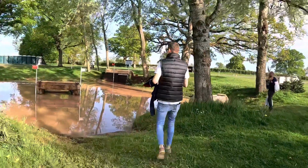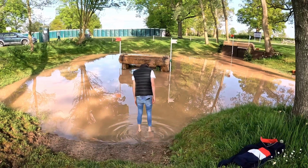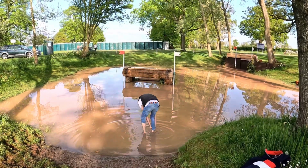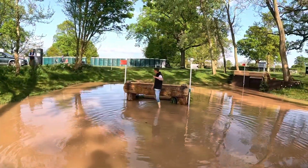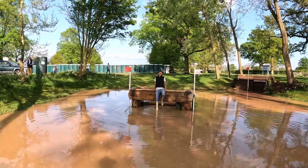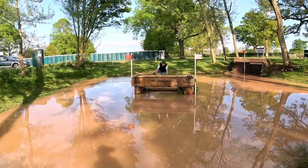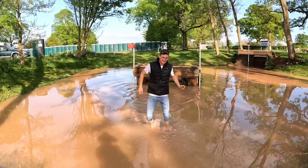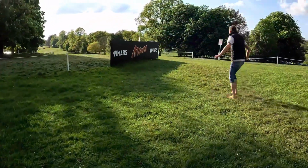However, we have a water jump. Oh, it's a bit soggy. Yes, I think it's deep. For a paddle. That's not actually that deep. Mind you are very tall. No one else is stupid enough to do this. Oh my god. Well, he did it. Nice canter, collected canter. Ah, no way! Mind change.